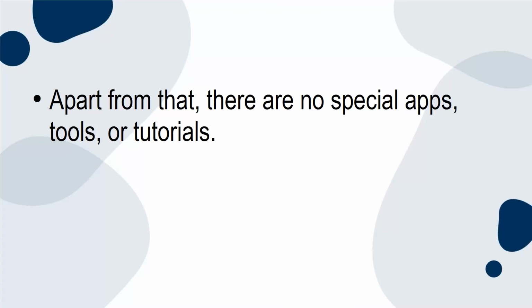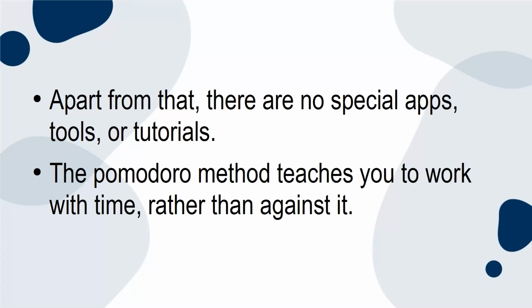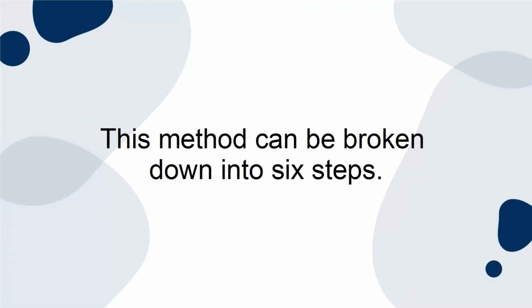All you need to get started is a timer. It can be a manual one that's found on your watch, or one that is connected to your cell phone. Apart from that, there are no special apps, tools, or tutorials. The Pomodoro method teaches you to work with time rather than against it. This method can be broken down into 6 steps.